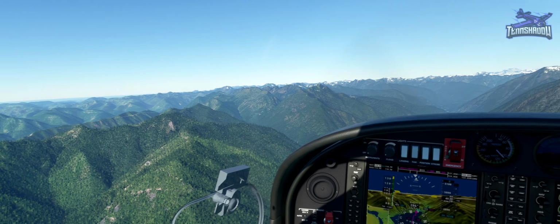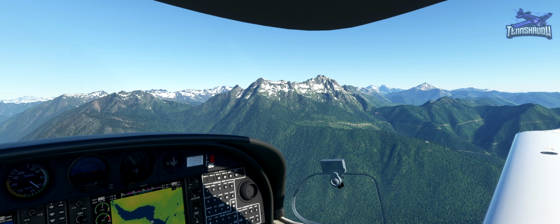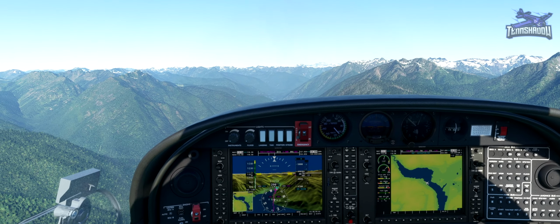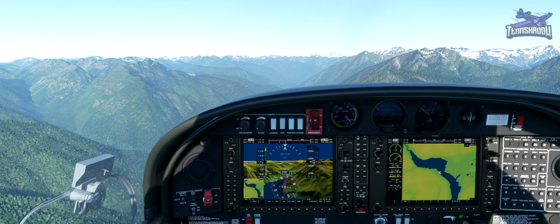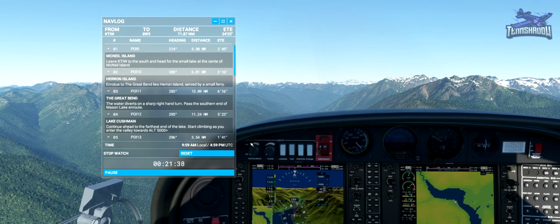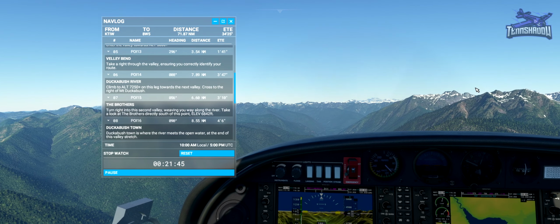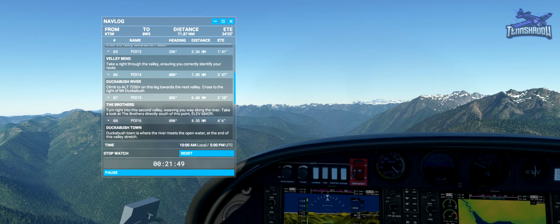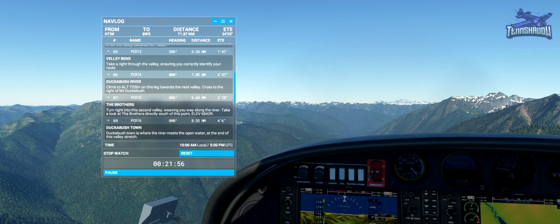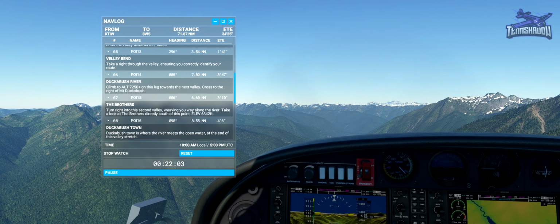Sort of reminds me of the mountain flying mission. So we got 2 nautical, almost 3 nautical miles to the next point of interest. So let's check our nav map. Let's make some change. Pull this down a little bit. Valley Bend, take a right through the valley, ensuring you correctly identified your route. That's about 4 miles. Then the Duckabush River, climb to altitude 7,200 feet on this leg towards the next valley. Cross to the right of Mount Duckabush.